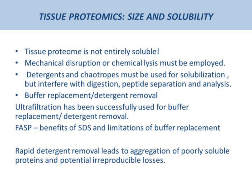A creative approach termed FASP, developed in Matthias Mann's group at the Max Planck Institute in Germany, relies on the use of strong detergents such as SDS to solubilize the entire tissue proteome, ultrafiltration spin columns to remove detergents and capture proteins on the membrane, followed by digestion directly on the membrane to access precipitated and aggregated protein species and turn them into soluble peptides. However, this approach is also not always ideal, since some aggregated proteins become very resistant to tryptic digestion and may not be fully recovered.